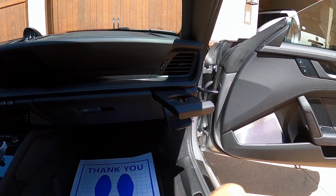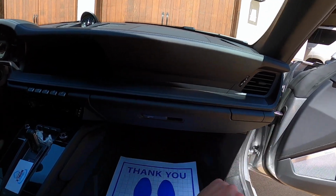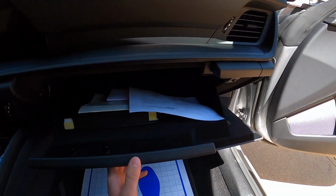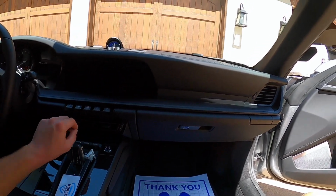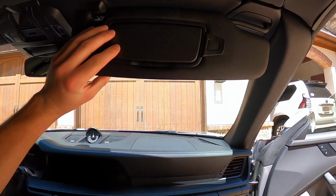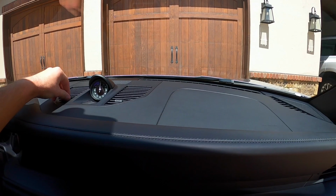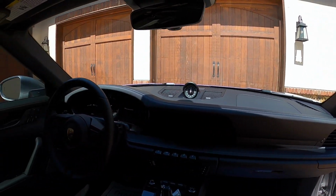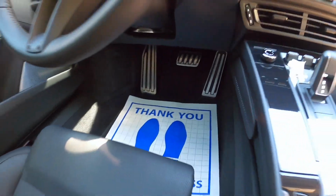Actually pretty solid considering what kind of a cup holder it is. Get this brushed aluminum look that looks really good. And a sizable glove box. Vents up here as well that are adjustable. And an airbag. This one also does have the sport pedals.